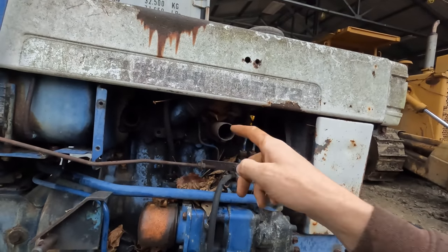That starter's a beast. We had a couple good knocks there though, like it was popping off on both cylinders, but I think only on ether. It's like it's still not getting fuel for whatever reason. So maybe the injectors could be completely clogged up. Or let's try this again, shall we?